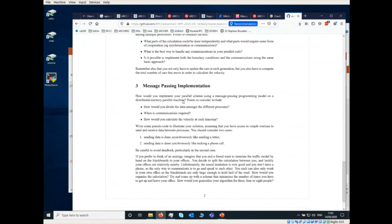When is communication required? I also want to compute the average velocity, the total number of cars that move divided by the total number of cars. How would I do that? But also think about how you're going to communicate between processes, what communication is needed, but also how would it work if you sent data asynchronously or synchronously? Because there's a subtlety here. The fact we're on a roundabout plays a role here.